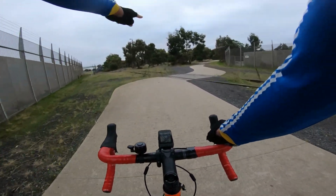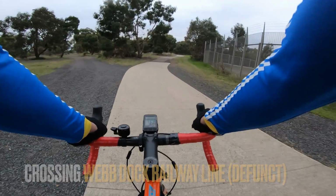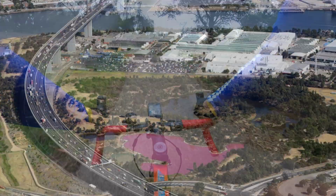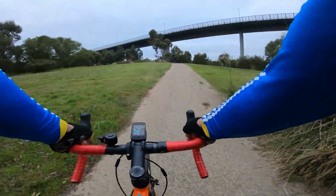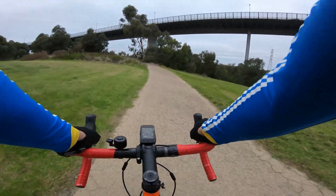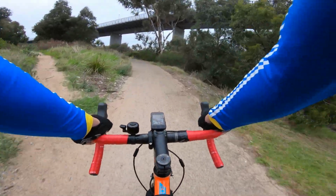So now I'm crossing this heritage railway line, the Webb Dock railway line. The highlight of this Westgate Park is the pink lake that you can see when you're driving on top of the bridge. The lake is a saltwater lake. It often turns pink during a drier summer period because it contains a high level of salt, and during summer the temperature becomes high, also due to lack of rainfall.